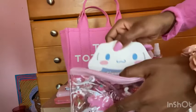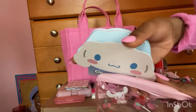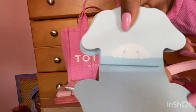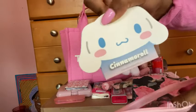Okay, I got this memo pad book from AliExpress, I want to say. Yeah, it's just a memo pad. I haven't used it yet, but the interior is white. I mean, not white. His signature color blue with a picture of him at the base. And it's grid inside. Super cute.